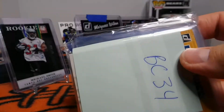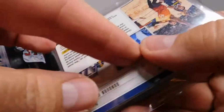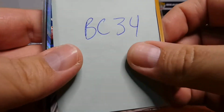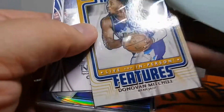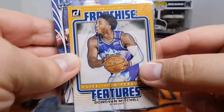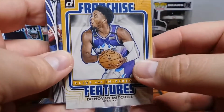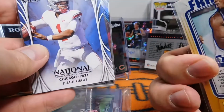All right. So here we go, BC34. Thank you very much, buddy. Right on. Okay. Oh, that's awesome. That's an awesome card. And you know, I think he may have thrown some in. I don't even remember making a purchase for that. So that is awesome. Thank you.